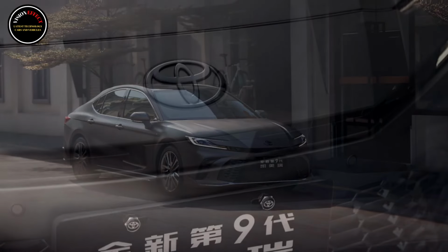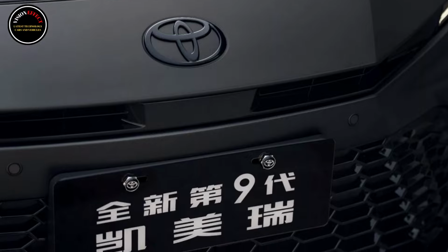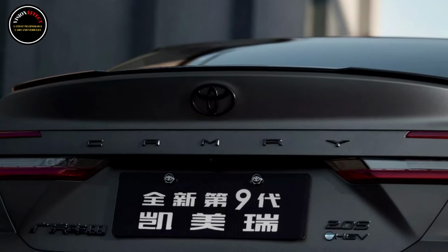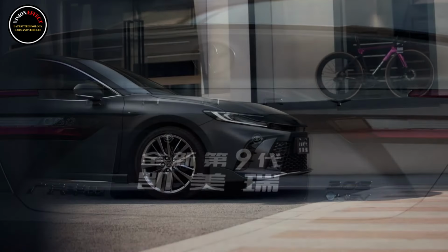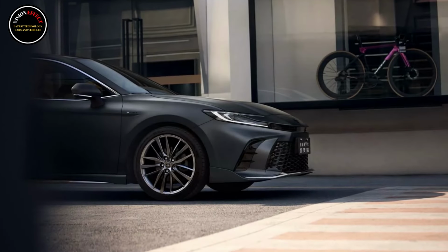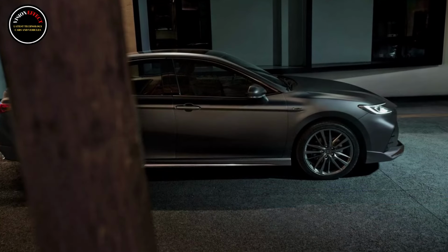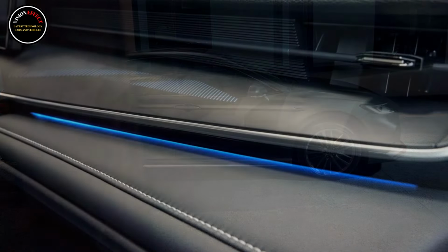The Toyota Camry Glorious Edition is already available to order in China. Pricing starts at 202,800 yen, $27,800, for the HG trim, or 202,800 yen, $27,800, for the full-spec HXS.